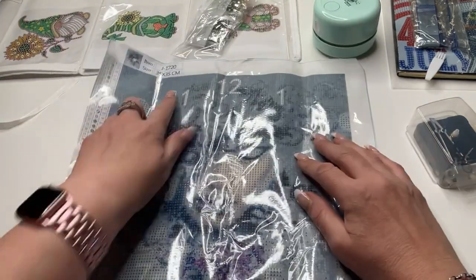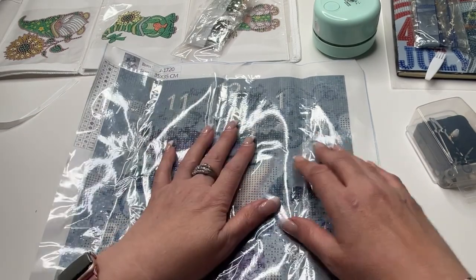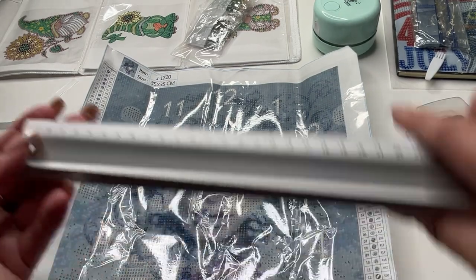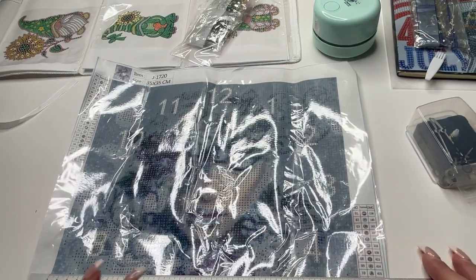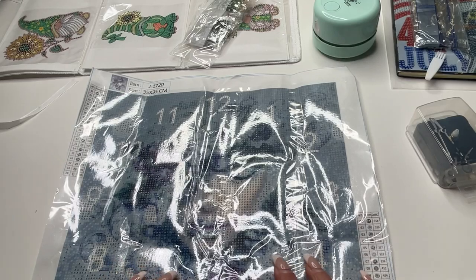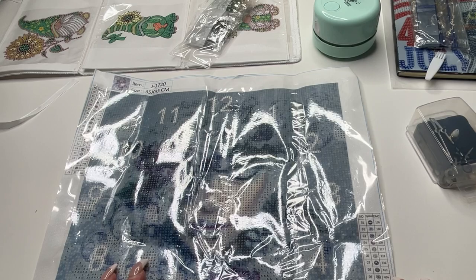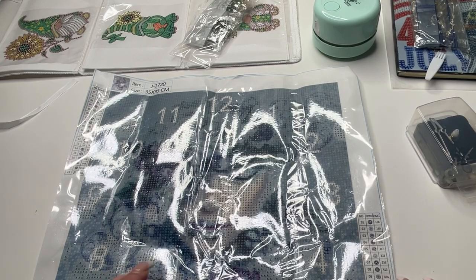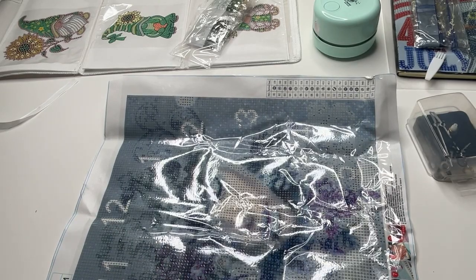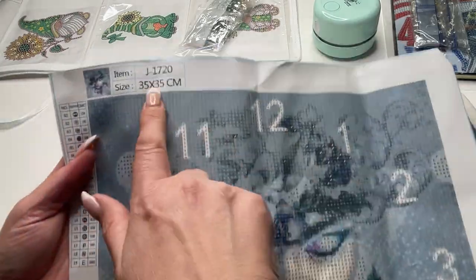Interesting. Now, it says 35 by 35. Oh, goodness gracious, it's been a hot minute. I don't even know where my tape measure is. I've got a ruler. Good, let's do it the old-fashioned way. It's a bit crinkly, a lot crinkly. It's 29 and a half that way, and about the same that way. So it's not 35 by 35.